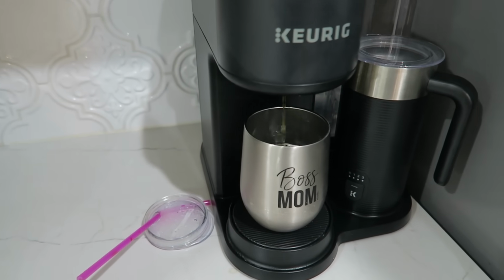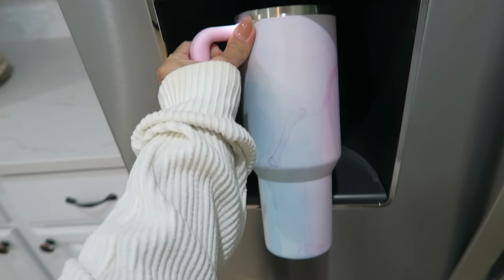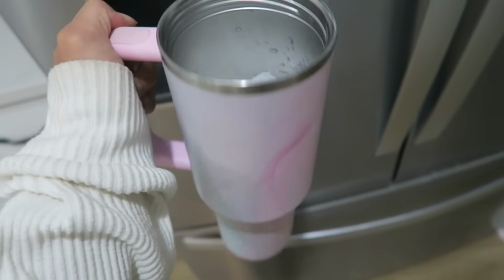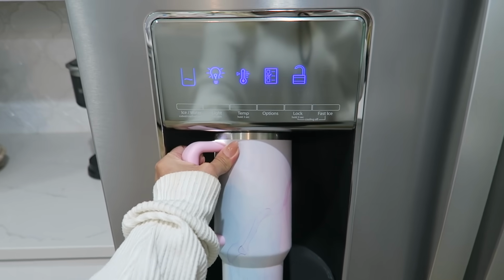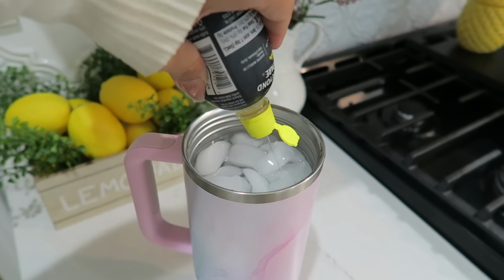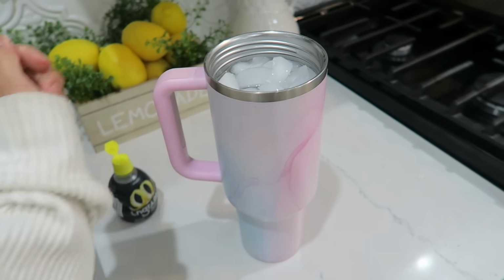I'm making my second coffee. And of course, gotta fill this up. Lots of ice, like that much ice, then water. And I can never do just plain water, so I add this lemon juice to it. And then I drink so much more water when it has that little bit of flavor.